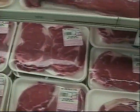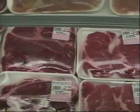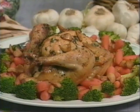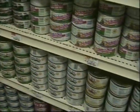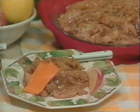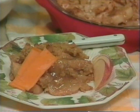Buy lean cuts of meat. USDA Select beef contains the least fat. The second leanest grade is Choice. Chicken and turkey often cost less than other meats, and they have less fat and fewer calories. Use less expensive forms of tuna, such as flaked, in sandwiches and mixed dishes when appearance isn't important.